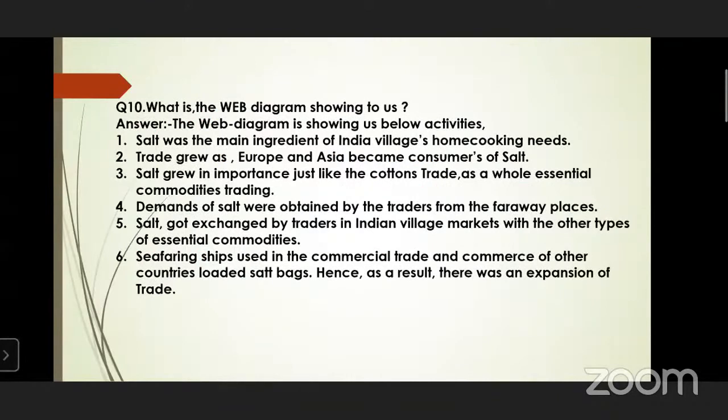Now let's see question number 10. What is in the web diagram which we saw before? Can anyone read point number one? Yes, sir. So the main ingredient of Indian village home cooking is.